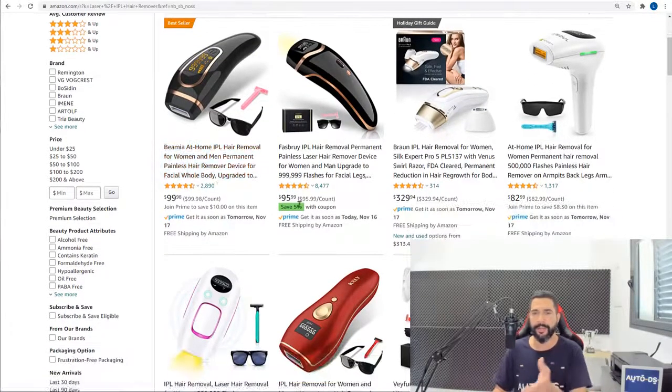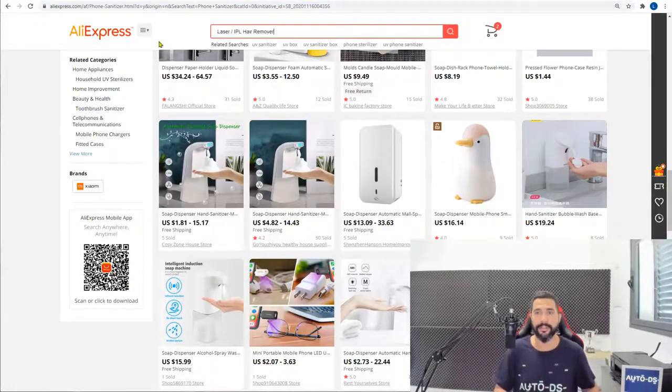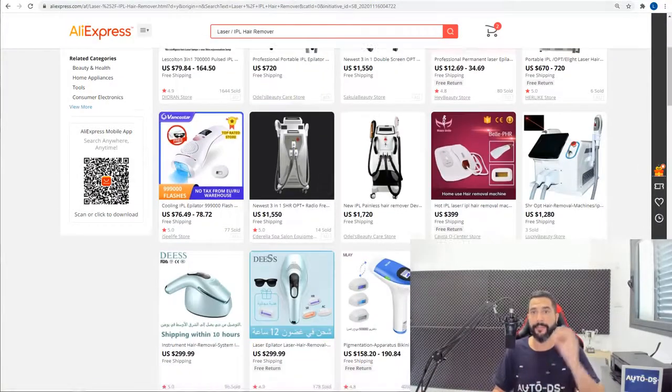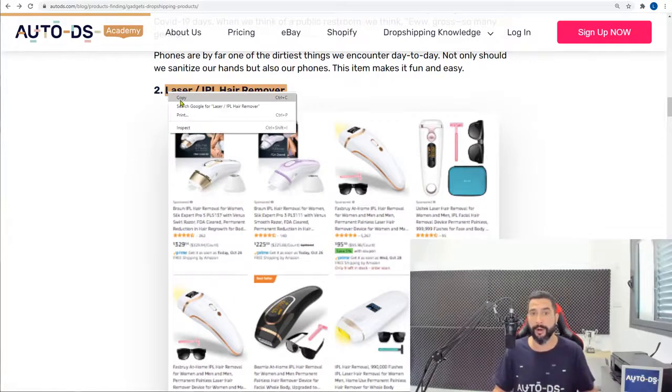You can just see by the number of orders and reviews that this is a very popular product. And if you search it within your multiple suppliers, you'll definitely find some secret hidden gems that not many people are selling and that you can sell before anyone else. So this is a very trendy product right now. Add them to your stores. It's as simple as copying them from our blog, pasting them on your supplier search engines, and adding at least 20 different products from this product line.